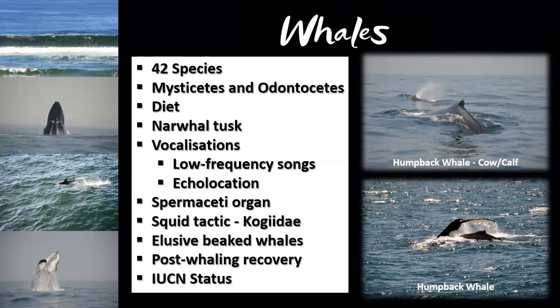Vocalizations also vary between the mystacetes and the odontocetes. The baleen whales use low-frequency communication, the sound, form, and length being dependent on species, season, region, reason for the communication, and whether it's emitted by a male, female, or calf. The humpback whale is known for the longest and most complex songs of the animal kingdom. These haunting melodies are sung by males and can be heard over long distances.